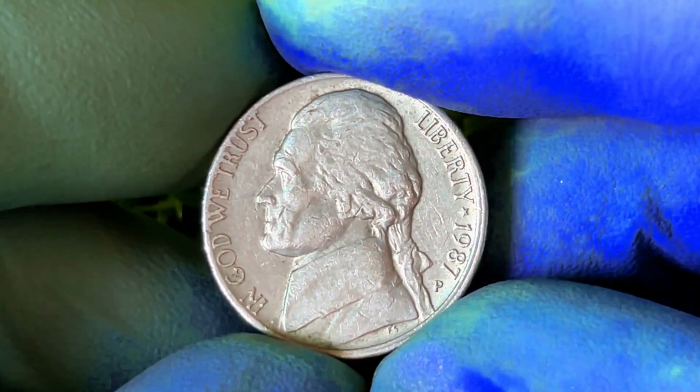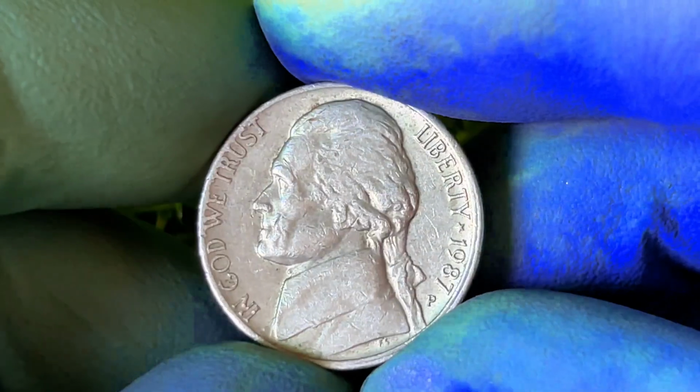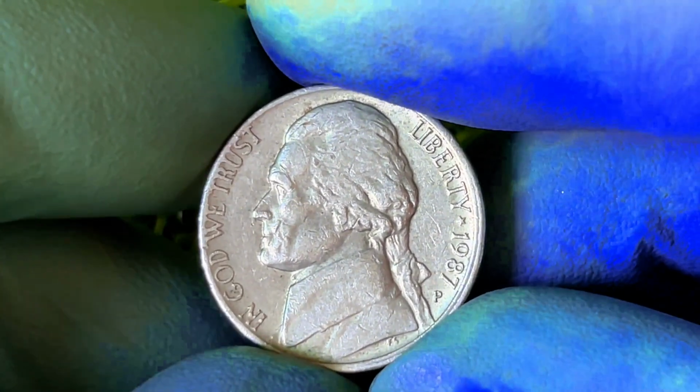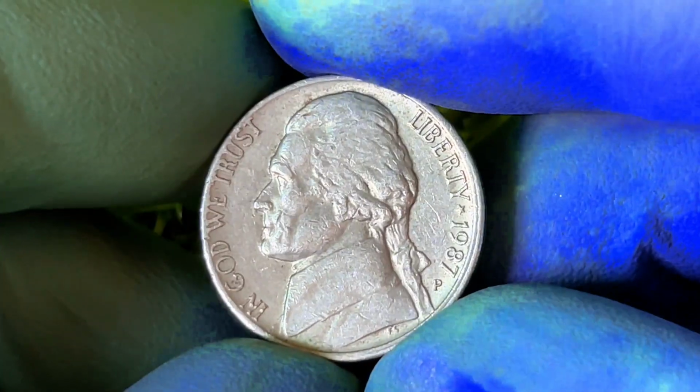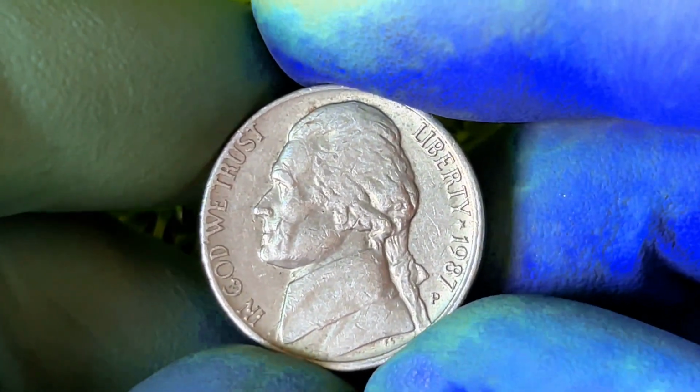Every year, another rare coin emerges. Sometimes from pocket change, sometimes from a forgotten jar in someone's garage. Every one of those stories begins with curiosity, patience, and a little bit of hope.